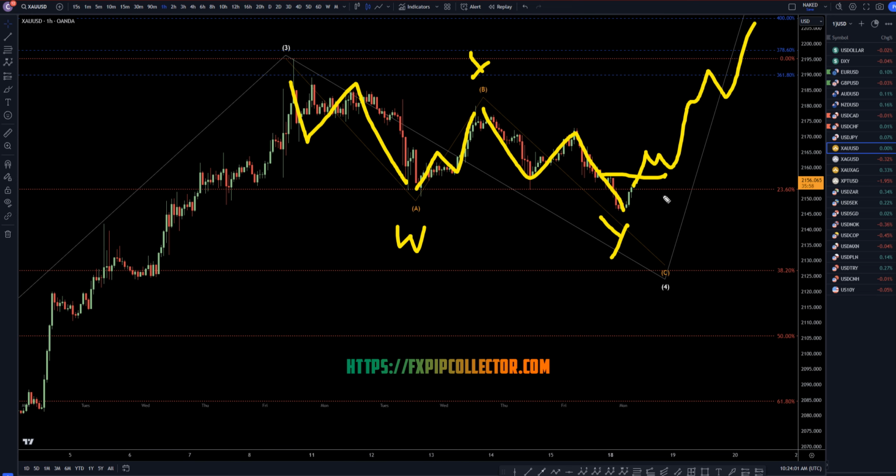And we have a lot of dollar news this week. We got the interest rate for the US dollar, so definitely trade with caution, especially this week.